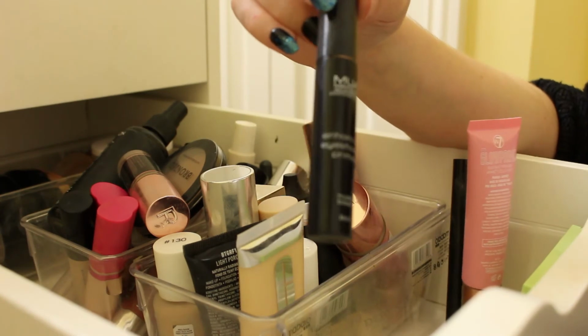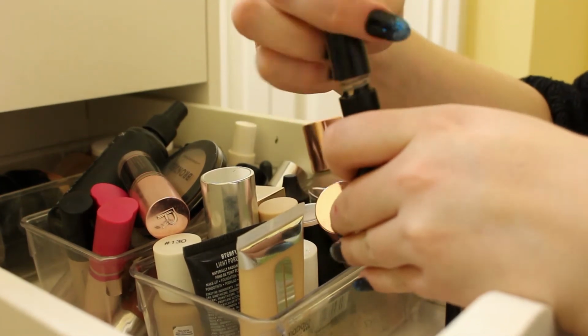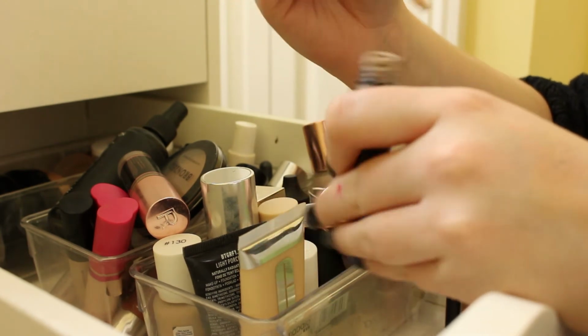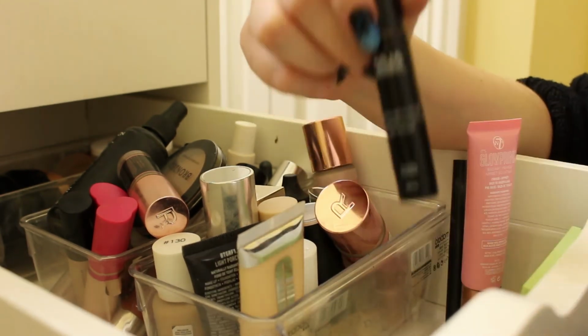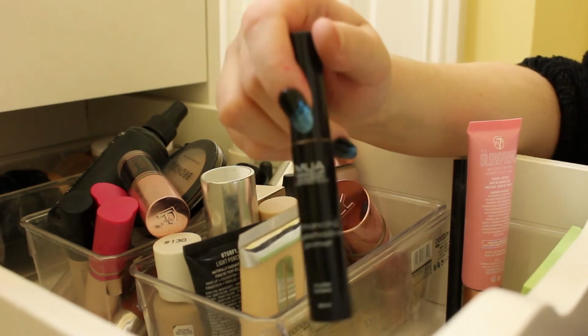The MUA Enhancing Eyeshadow Primer. I know I don't like this. What is the point in keeping this? It just did a terrible job. You know, there's no point forcing myself to finish products that I really don't like. So this is gonna go into the declutter.